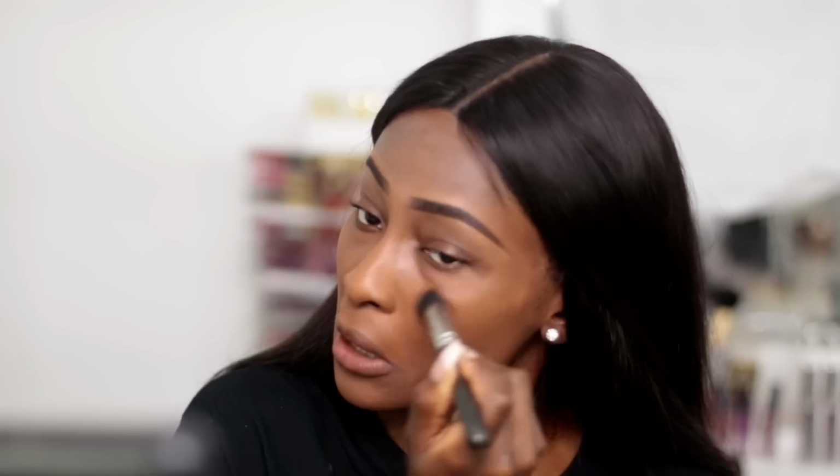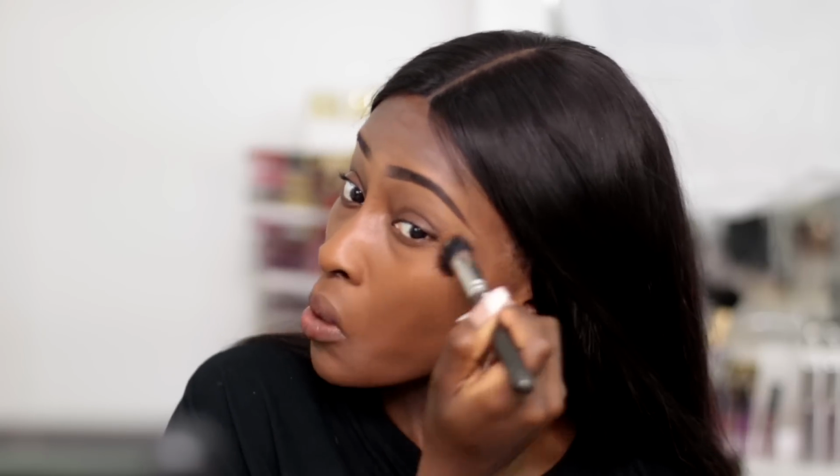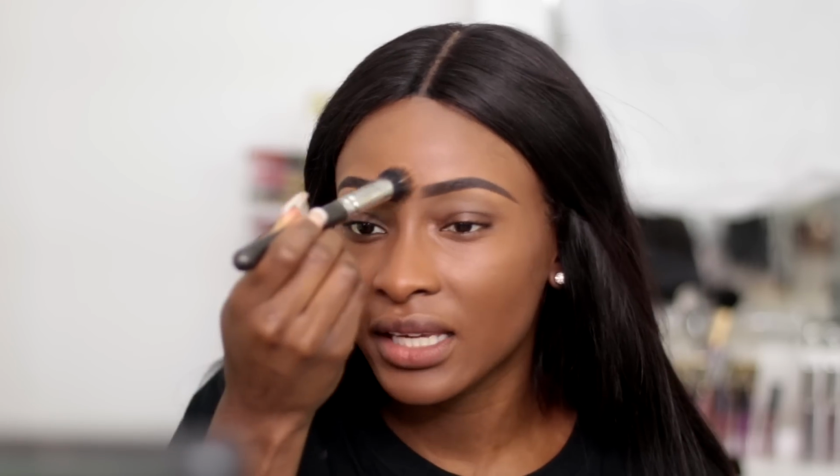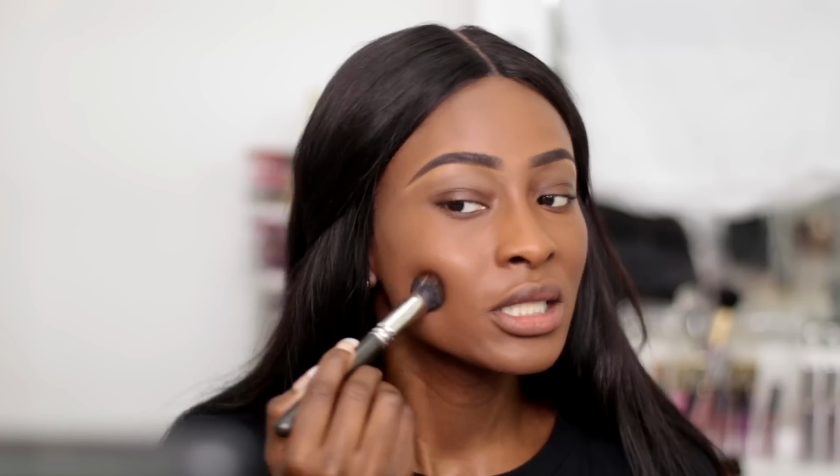So it is definitely a buildable foundation. It has covered my dark patches, but not completely, my dark spots. There's still a dark bit under the top of my lip to cover up, so I think you can build it up. It doesn't feel completely dry on the skin like most of my matte foundations would feel. It is a semi-matte. It does have a nice velvety finish.